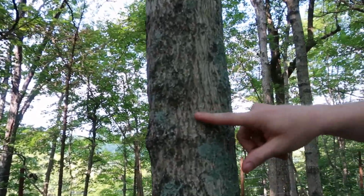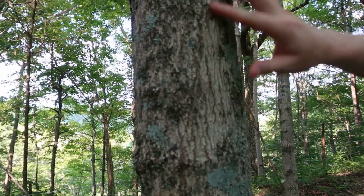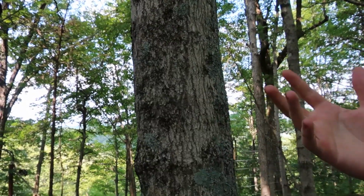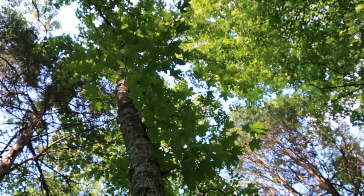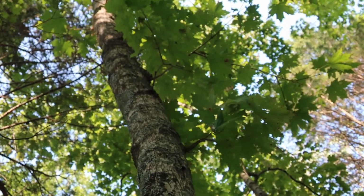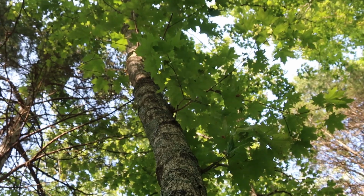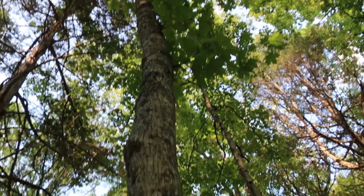You notice how there are no ridges, and the bark of this tree is relatively smooth. I would say for color, it's more whitish gray. And look at the leaves. If you know anything about Canada, you notice that the leaf almost looks like the Canadian flag. And there's a reason for that. That's because this tree is sugar maple. If you wait for it to get a little bit bigger, you can actually drill it for sap and make some maple syrup.